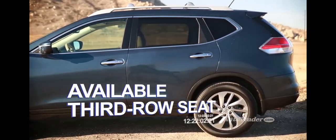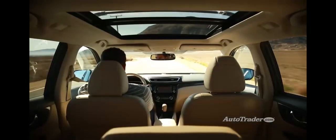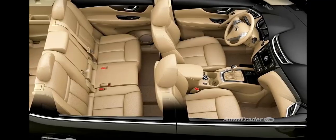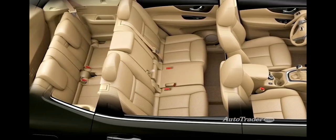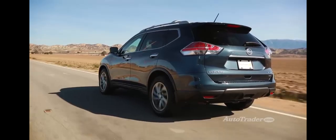Available third row seat. Although the new Rogue is basically the same size as the old one, now you can get a third row seat that raises the seating capacity to 7. That's a great option if you don't want a bigger, more expensive mid-size crossover.